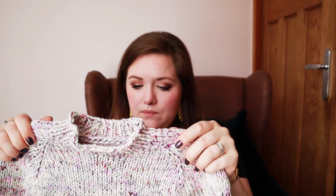So it's currently 5 to 11. I'm running out of time. But yeah, it's really cute and so squishy and has made me want to knit a jumper like this for myself. I have so many single skeins up there that are colour coordinated, but I don't think I want to use them in a shawl or anything. I don't know.